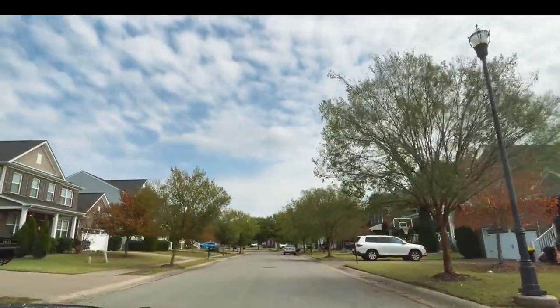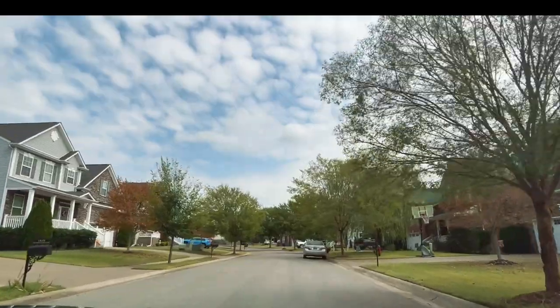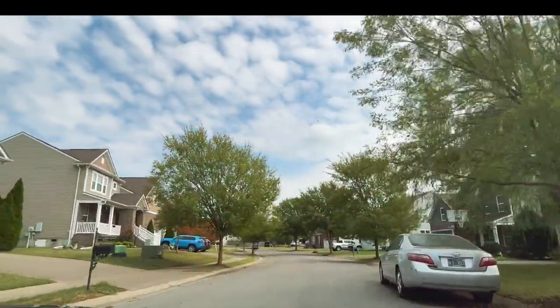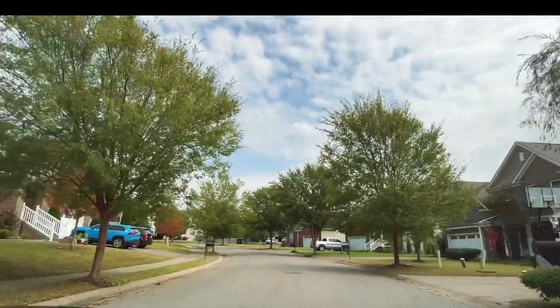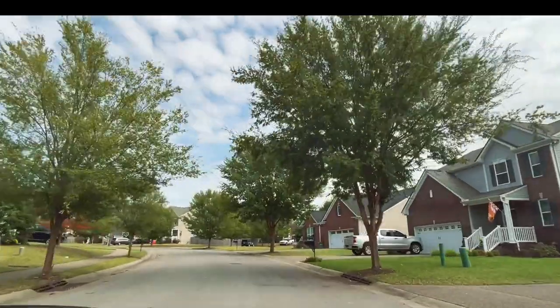Really enjoyed living in the neighborhood. You'll notice here that most of the homes in the neighborhood have brick and vinyl siding. There are a few homes in the neighborhood that are all brick. All of the homes in the neighborhood have two-car garages.